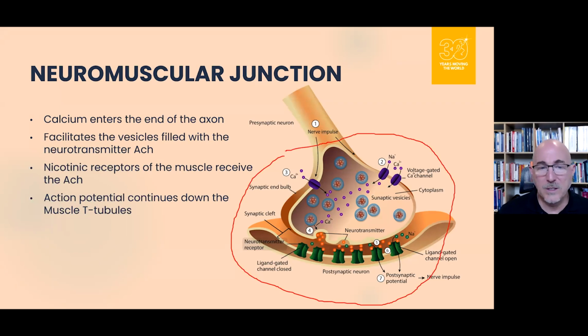And what we're looking at here is the end of the axon of the nerve, and this nerve impulse is coming down. And as the action potential gets down to the end, you'll notice here's our calcium. And calcium now goes inside of the membrane. And inside here are these little vesicles, and these vesicles contain acetylcholine. And acetylcholine is a neurotransmitter that is going to send a message to the target tissue. So these are important words to sort of play with and understand. But the target tissue here is the muscle.